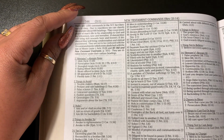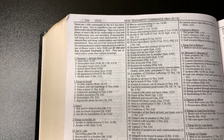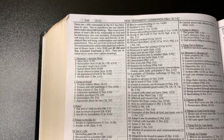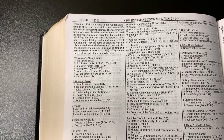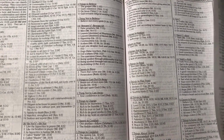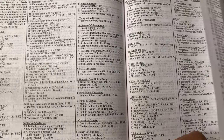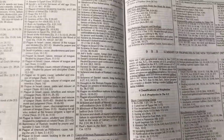I'm just saying. My Lord. Hallelujah. Look at this. Oh my God. This is so much information. This is just saying New Testament. Okay, where's the stuff I want to show? Let me get to it.